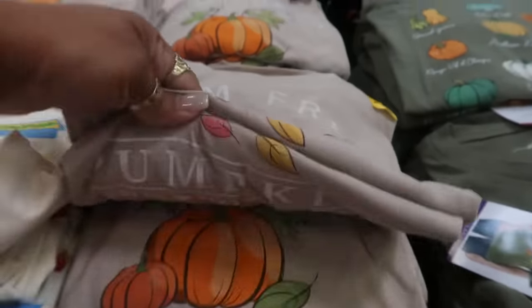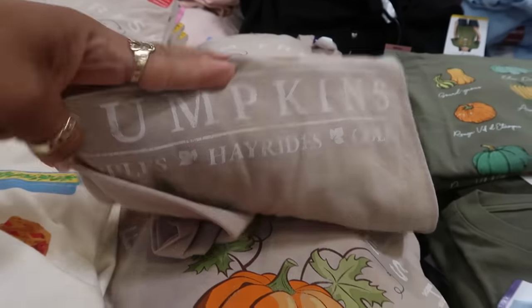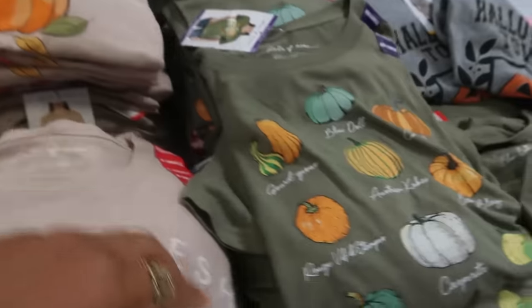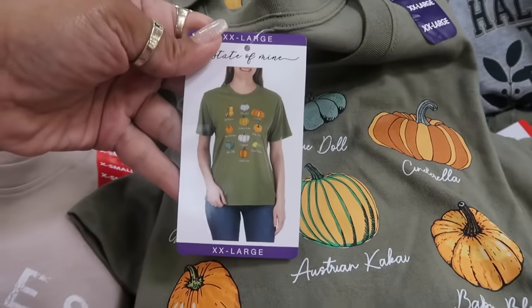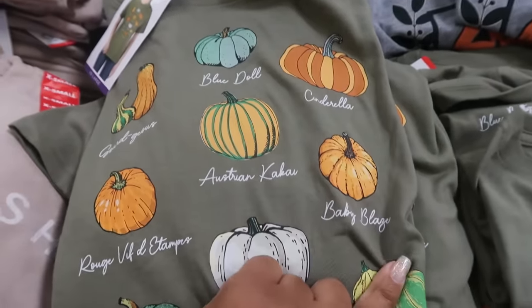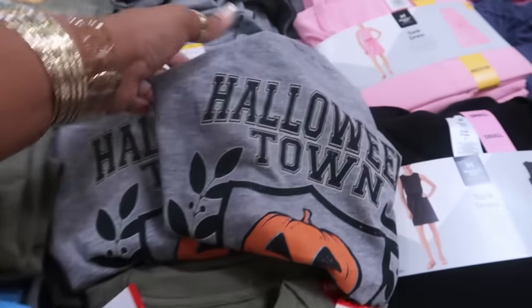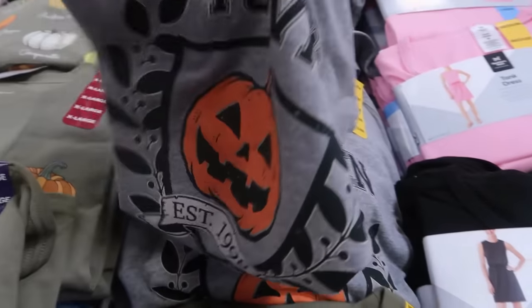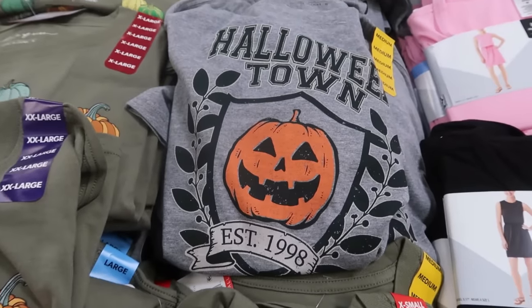Farm fresh with the pumpkin. It says pumpkins, apples, hay rides, and cider. This one has all the pumpkins on it and gourds. So it'll look like that. Blue doll, Cinderella pumpkin. Baby Blaze. Okay, and then the last one I see is Halloween Town right there. And again, these are all $9.74.